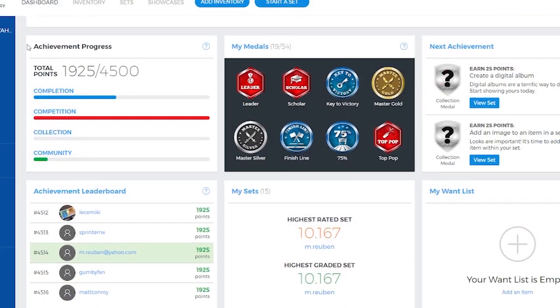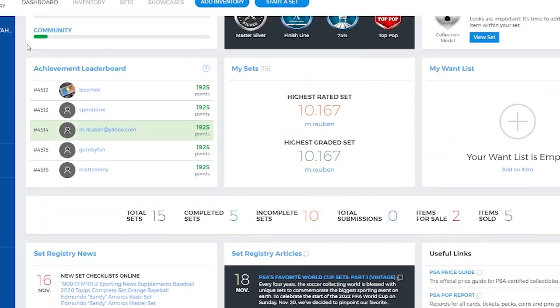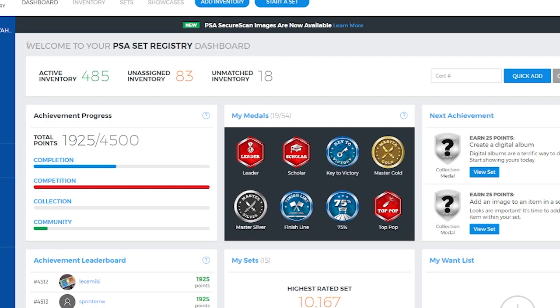Personally, I've always been a fan of PSA. This is the company that I go with, but there's a lot of reasons to choose this company over the others. My favorite part about PSA, along with the classic design, is their set registry. Everybody has that competitive edge in them, and they want to build the best set that they can. PSA's set registry, which I think is the most user-friendly of any of the set registries out there, gives you that competitive opportunity when building sets.